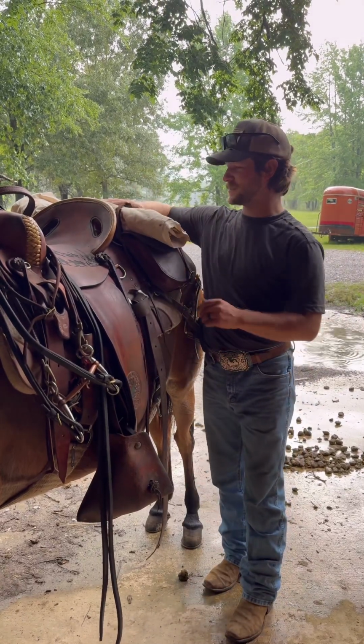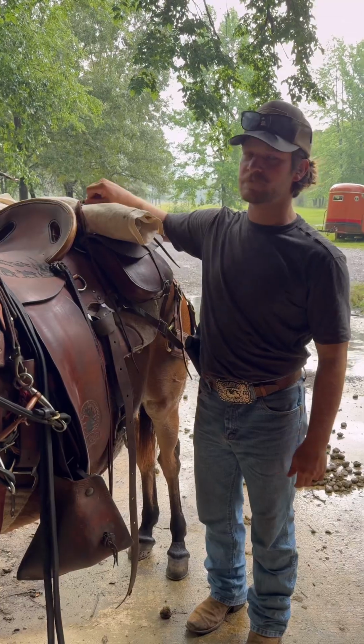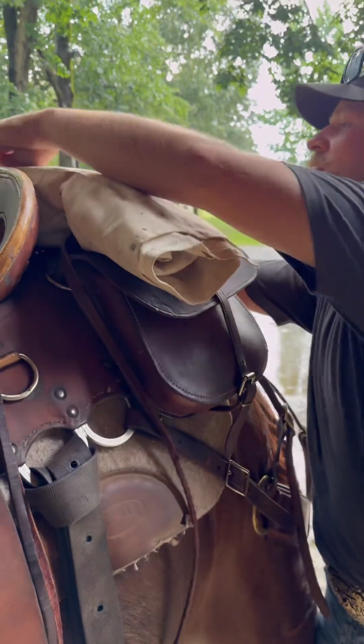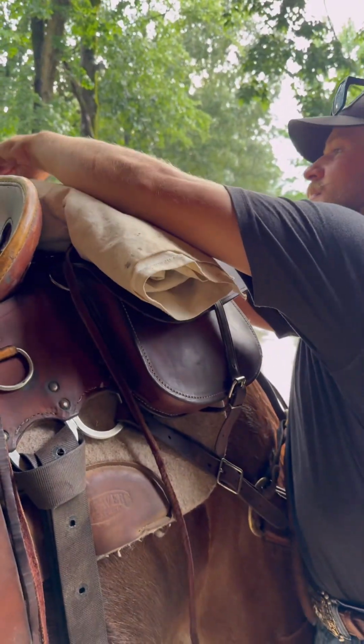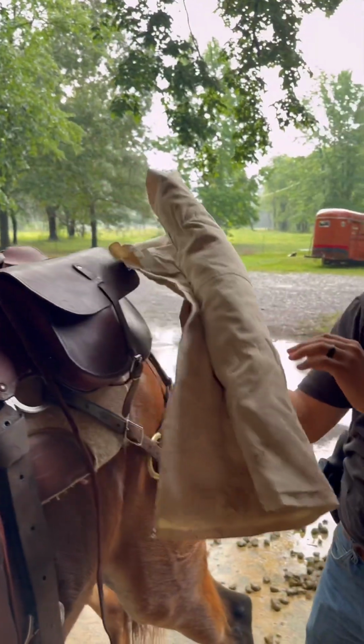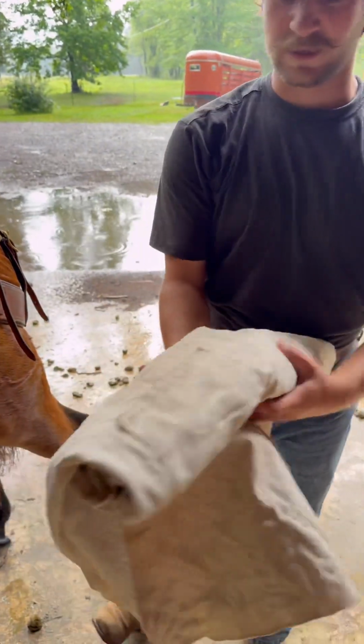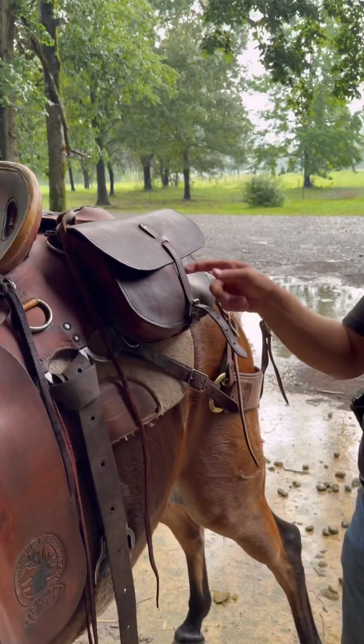Today I'm going to show you what's inside my saddlebags and what I carry on a daily basis when I ride. So the first thing I carry is a duster, rain jacket. This is just a canvas, waxed canvas duster. Left side, driver's side.